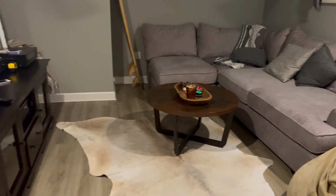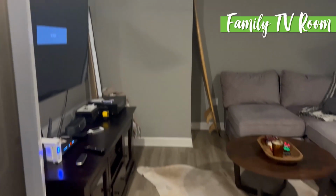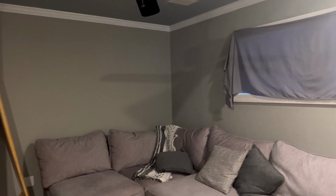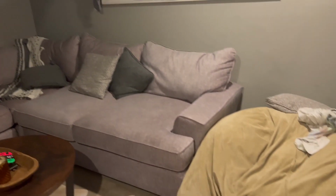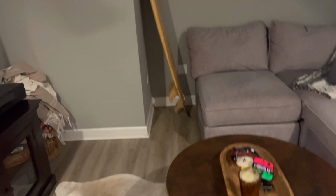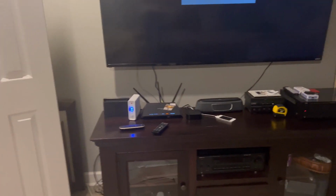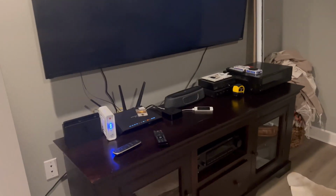Okay, this is the family TV room. This house was built in the 70s. I'm pretty sure it used to be a bedroom. I literally hate being in this room. So again, like I said in the video, we are doing a full remodel on the interior. So I'm not going to do all that I want to do to this room yet.